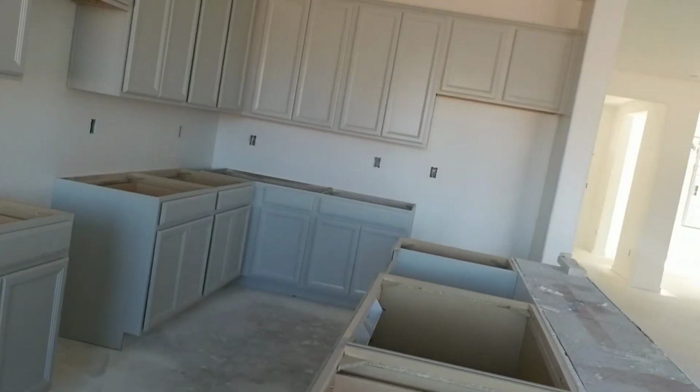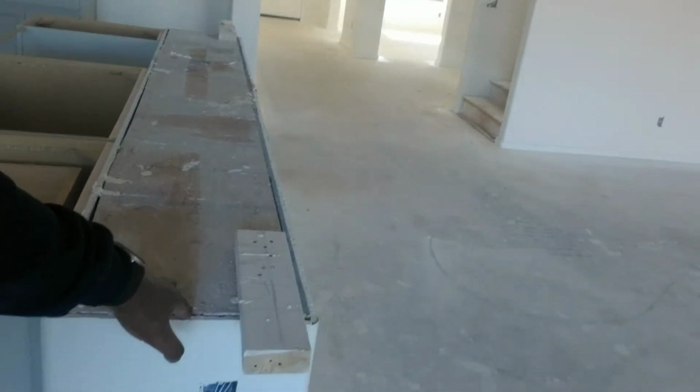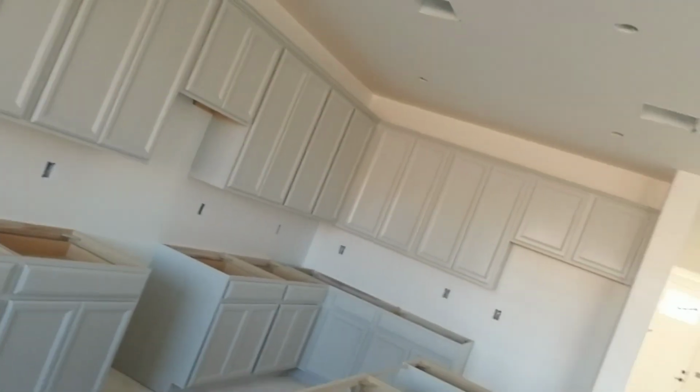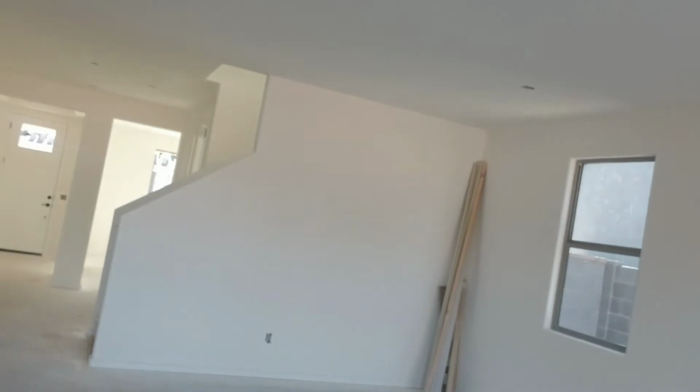Well, this is a two-story. Oh, they got the gray cabinets. See, this is how they do the island. This is what you see up on mine right here. But they add this extra stuff in here. I can't wait for this phase to happen. And let me show you our closed-in backyard. This is the backyard closed-in already.